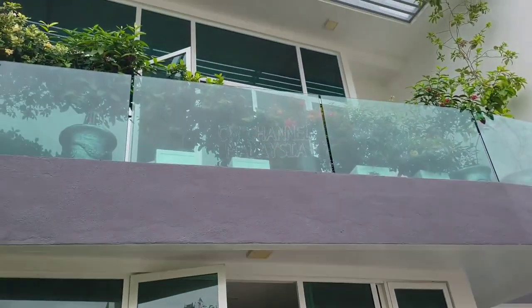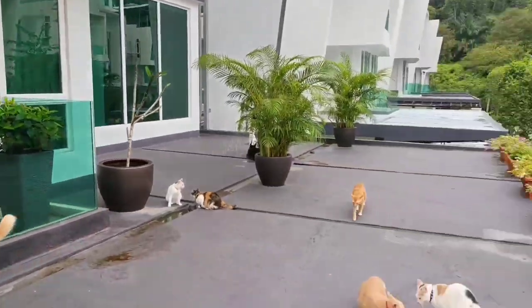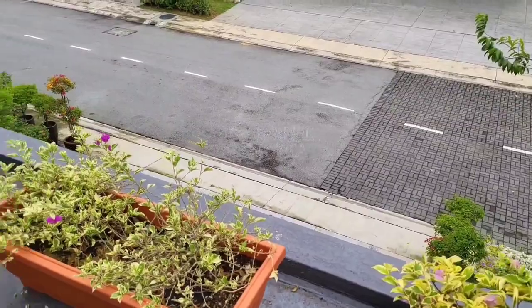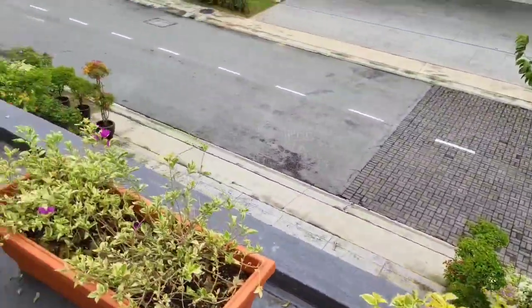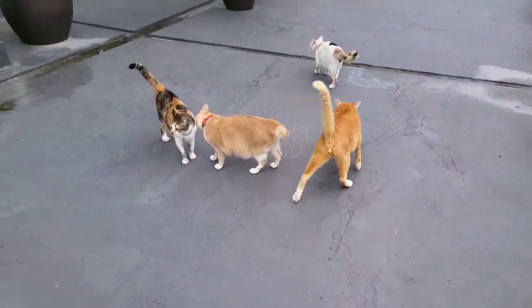So I can always watch them from my balcony, upstairs bedroom, or from my mother's balcony. So I hope in time all this bougainvillea, now it's raining, kan, so tak ada bunga. So once dia dah start growing, I just put baja, I'm sure it's going to droop down and the flowers will be very pretty, beautiful.